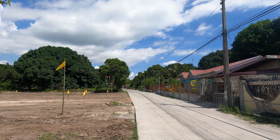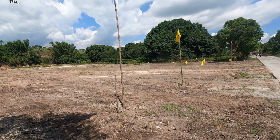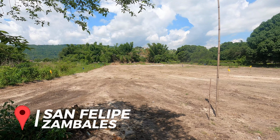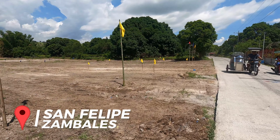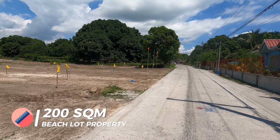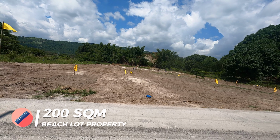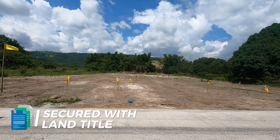Welcome to Zambales Realty. Today, we're thrilled to present an incredible opportunity to own a piece of paradise in the beautiful town of San Felipe, Zambales. Nestled in the heart of nature, this subdivided farm property offers the perfect blend of tranquility and convenience. Each lot is 200 square meters, providing ample space for your dream home, a vacation getaway, or a fruitful investment.